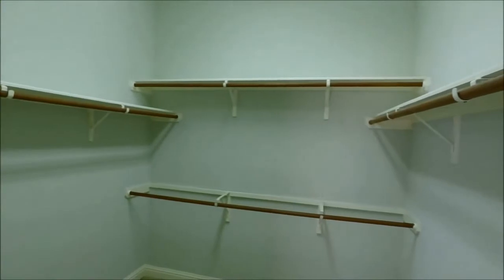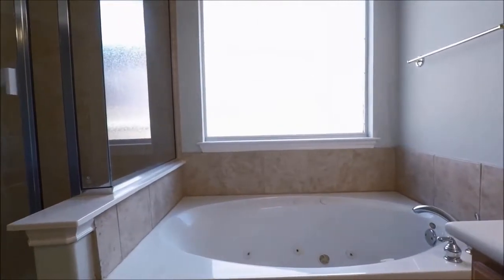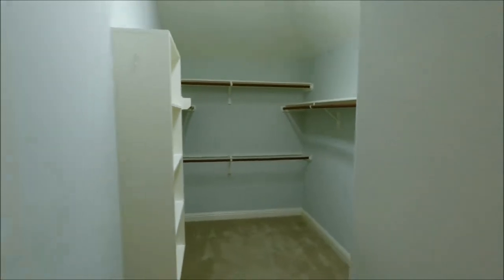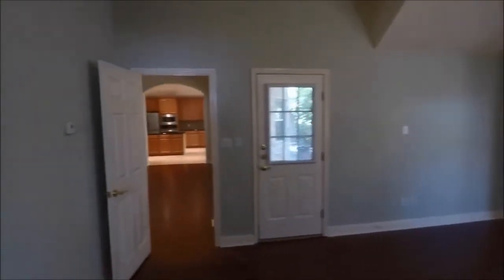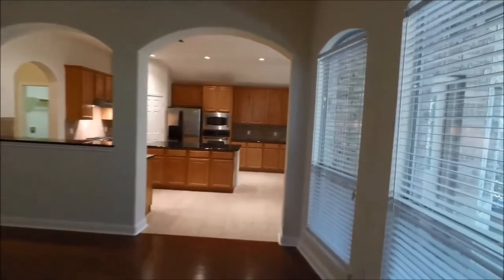Here's the first one, plenty of shelving in here. And the second one is over on the left, after we take a look at the jetted tub. And here's a tease of the second walk-in closet, even more shelving. Back into the master before we head on outside here in a moment. And here we go into the backyard.